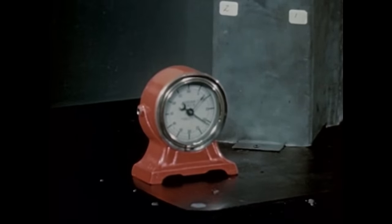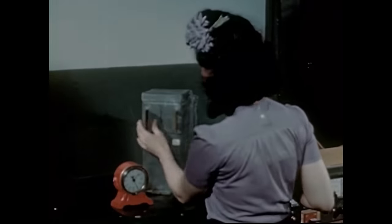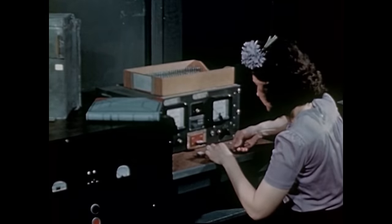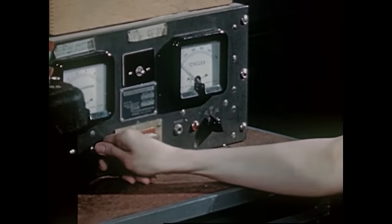The X-rays lower the frequency of the crystal by altering certain atomic properties of the quartz itself. The amount of frequency change is governed by the length of exposure to the X-ray beam. The operator times the exposure to give the desired change in frequency, and the crystal is then removed from the X-ray unit and placed in its holder, and the frequency is measured again as a check.